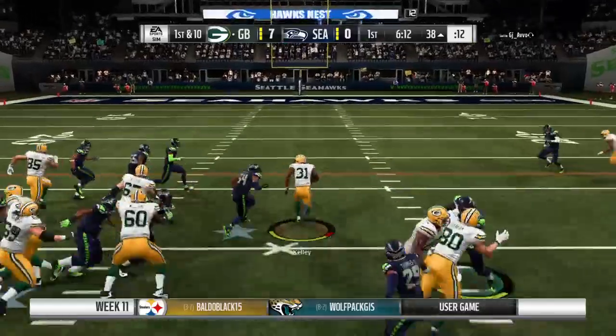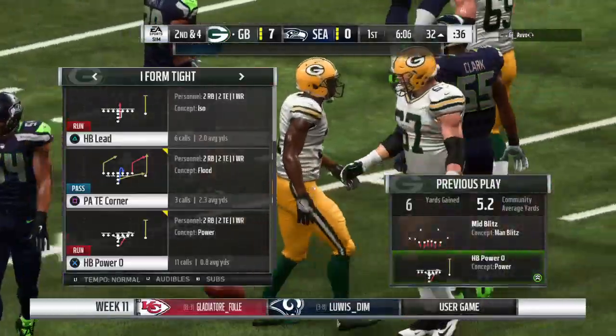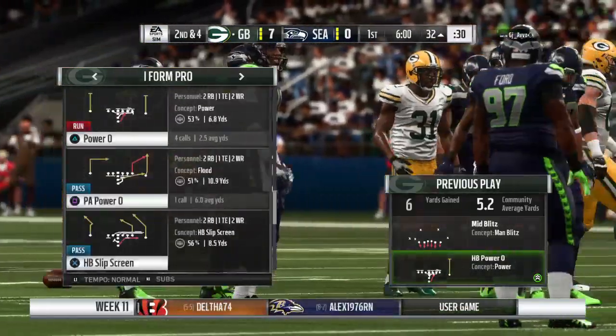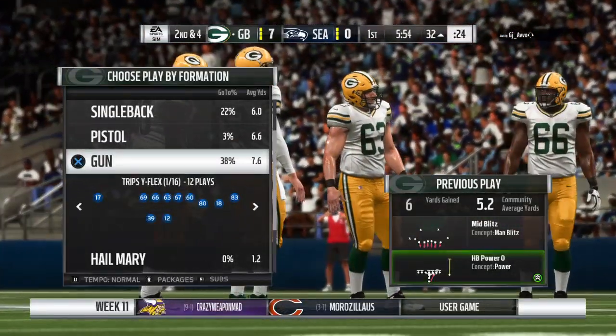This is the first carry for Rob Kelly. And he's going to fight his way forward here for a modest gain. It's a 6-yard pickup, and it gets him to 2nd and 4. Despite the blitz, they're still able to pick up a nice solid gain. The disadvantage of blitzing often alters the normal spacing and run fits and leaves creases like they were able to exploit right there.